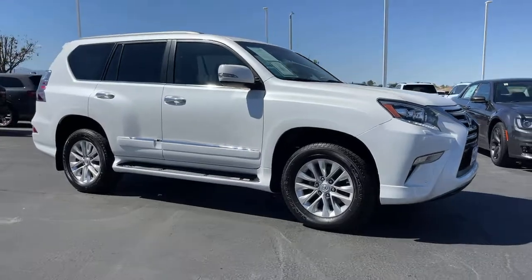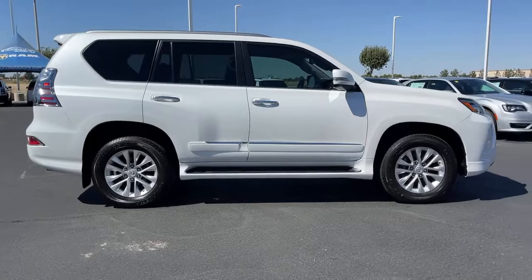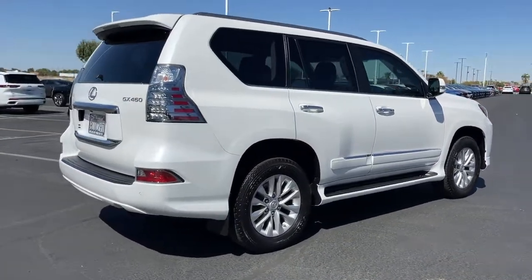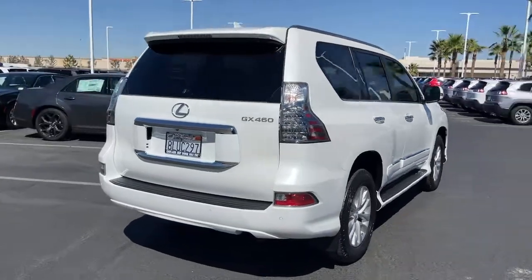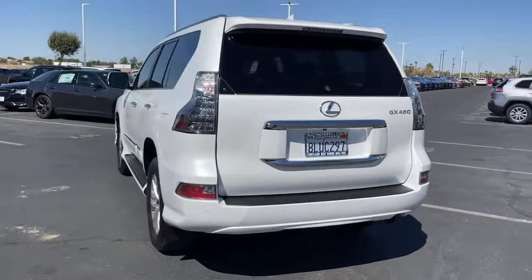Your next car could be the 2019 Lexus GX. This vehicle is an outstanding buy with fewer than 45,000 miles on the odometer. This talented GX delivers an abundance of premium comfort and off-road prowess.